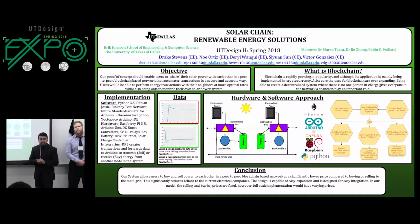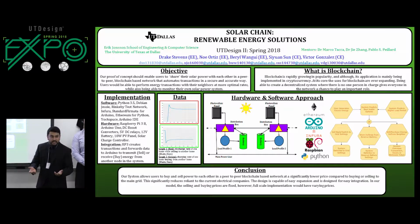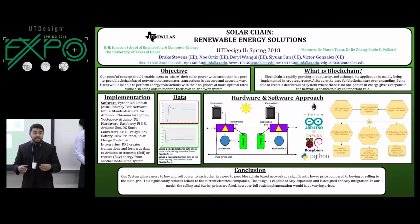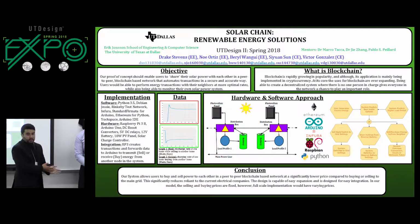So we decided to tackle this issue, using 3 different houses as a proof of concept design. The houses communicate with each other, figure out what their battery levels are, and eventually reach an agreement as to how much energy they would like to transfer to each other. They reach that agreement through socket programming, and then perform, verify, and execute the transaction over the Ethereum network. So I'm going to hand it off to Drake, who will talk about hardware.